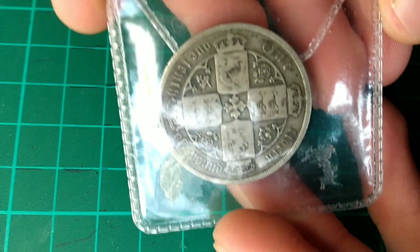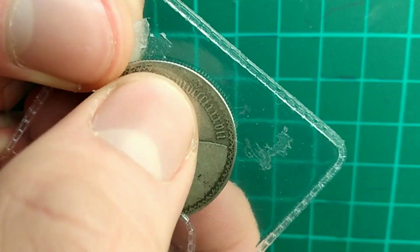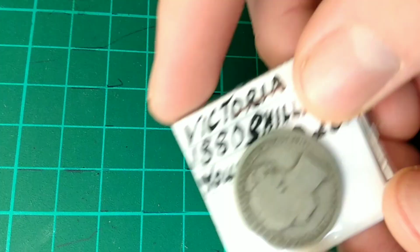This lovely Gothic florin I picked up, and as you can see, the date is in Roman numerals. So I believe it's obviously going to be 18. There's an L with three X's, so that's 50 plus 30, which is 80. So 1887, which means this is a rare year of Gothic florin, as that was the last year they were produced.